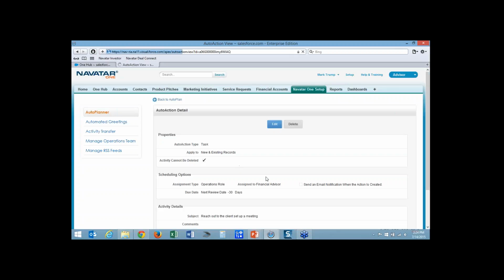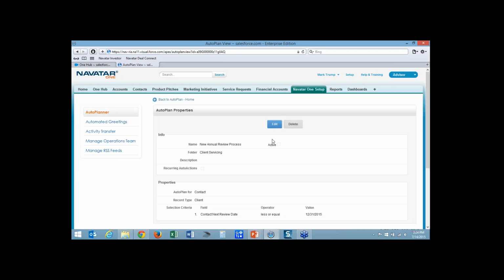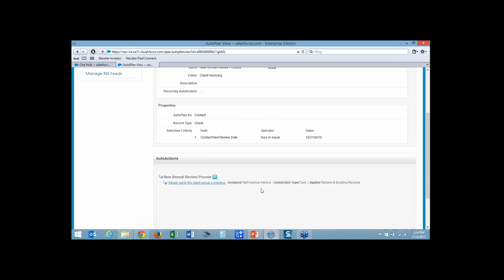So pretty easy. I just went ahead and created the first step in this particular plan. So I can go back and look at the process. And I have one step that I have already indicated in here. Now the second step is essentially once I have set up a date, I need to then set up and share an agenda for the meeting.